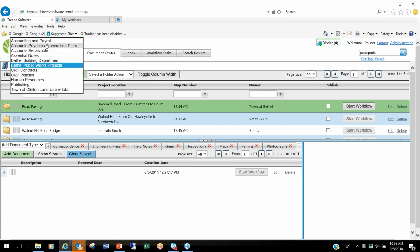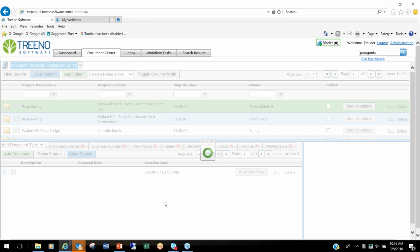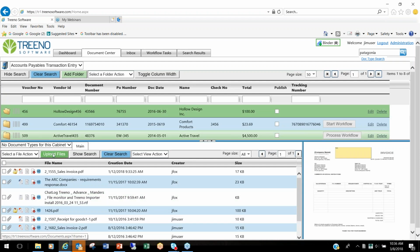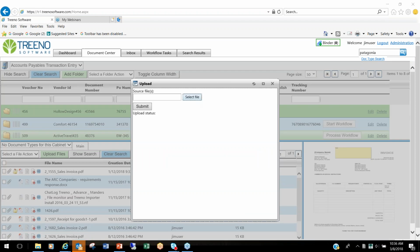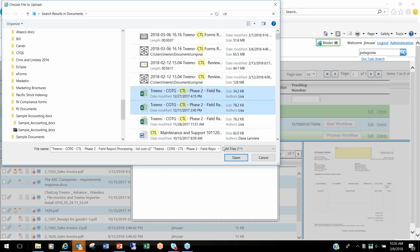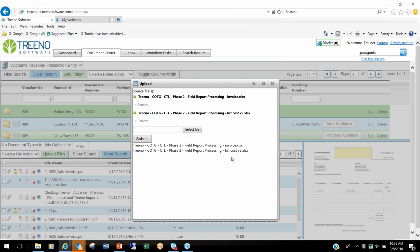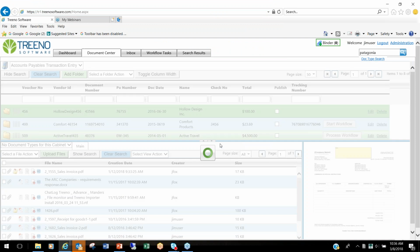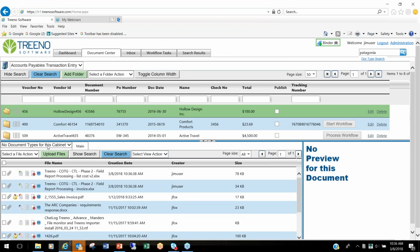I'm going to jump back out, and I'm just going to go into my AP cabinet again. And within each folder, Trino has the ability, number one, to do an upload. So if I'm at the location where I want to bring a document in, I can just hit the upload button, go out and find the file that I want to bring in. I can select it, or I can do multiple files. And Trino quickly uploads them, and I can just bring them right into the file. So now those two files have been uploaded and put into this particular file.